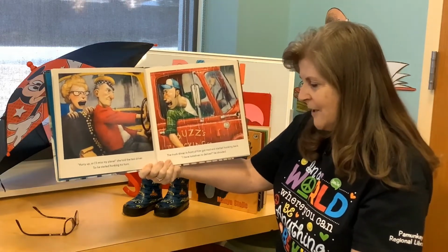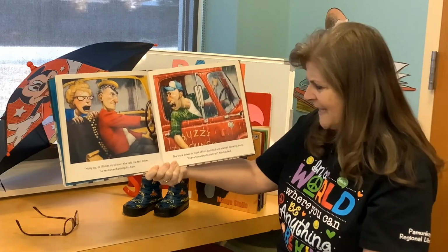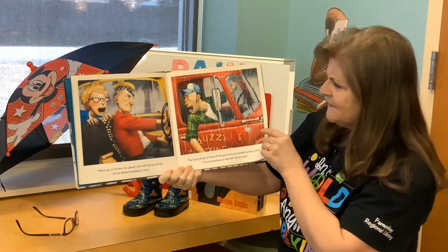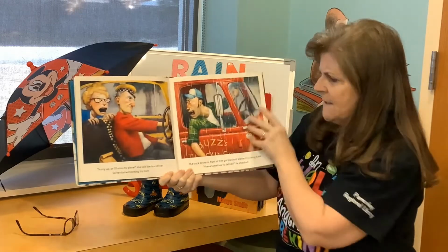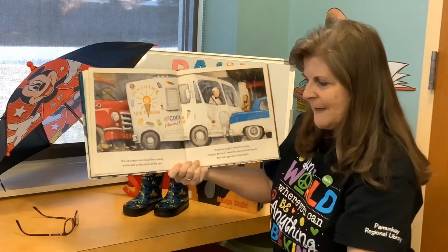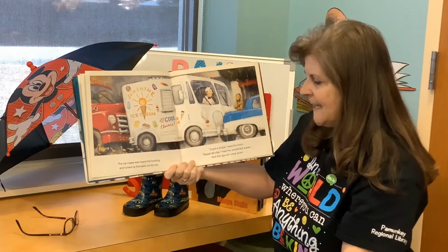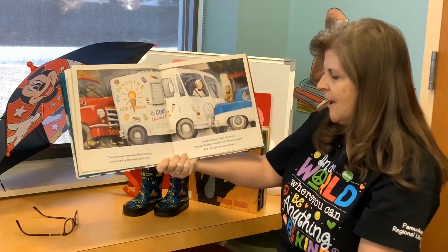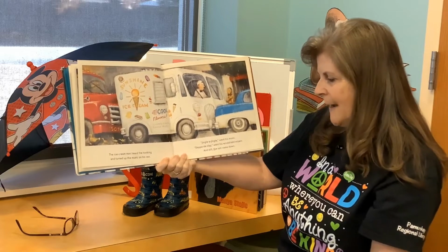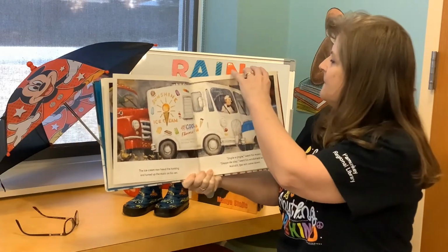The truck driver in front of him got mad and started honking his horn back. "I have tomatoes to deliver," he shouted. And still it rained. The ice cream man heard the honking and turned up his music on the van. Jingle-a-jingle went his music. Slappity-slap went his windshield wipers. And still the rain came down.